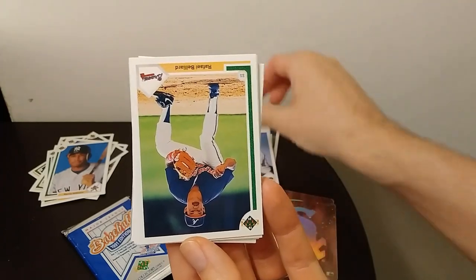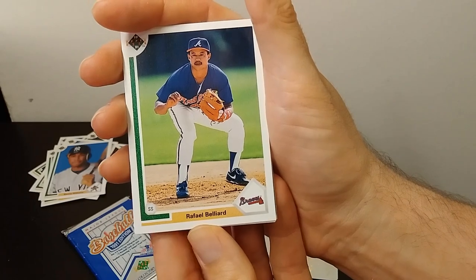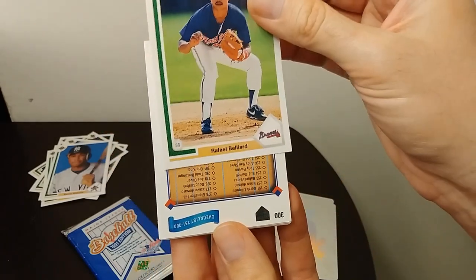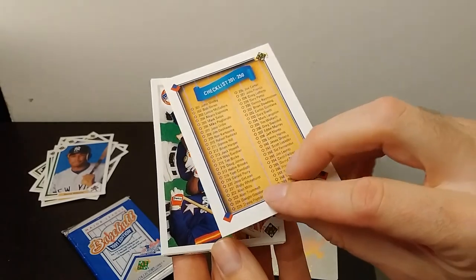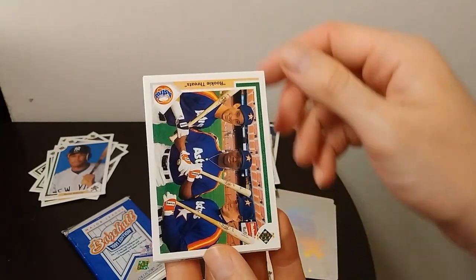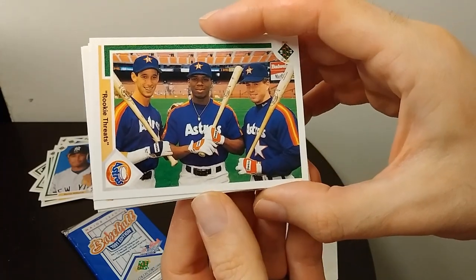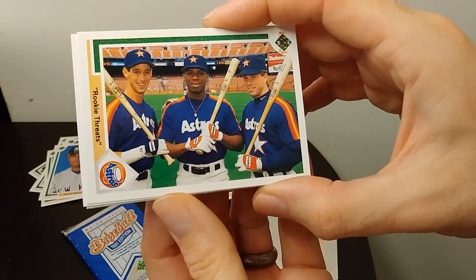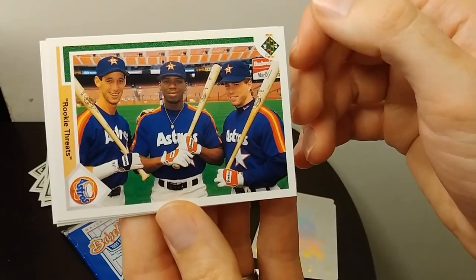As I was looking at this video over and over and over again, trying to get it to work, I kept running across his name. I'll have to look him up. Checklist. I don't like it in those. And look at this. A rookie threats. 3 great rookies. 1 all-star.